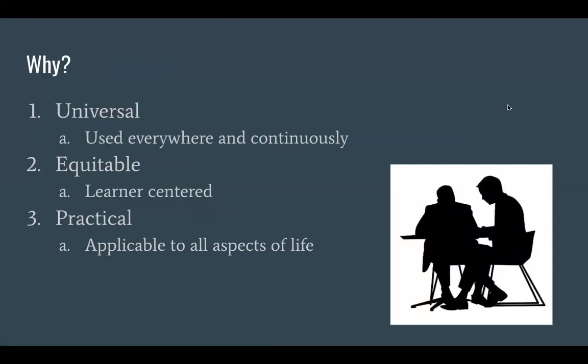The reason why 21st century skills are important is because they are universal, they create an equitable learning environment, and they are practical. Wherever you go, 21st century skills are needed. Just going down to the grocery store, trying to figure out what to play with friends, anybody needs to be able to communicate effectively. They need to be able to critically think, be creative, and collaborate.